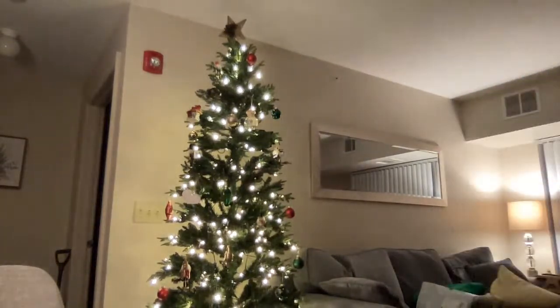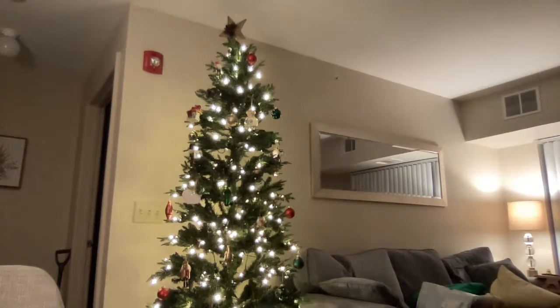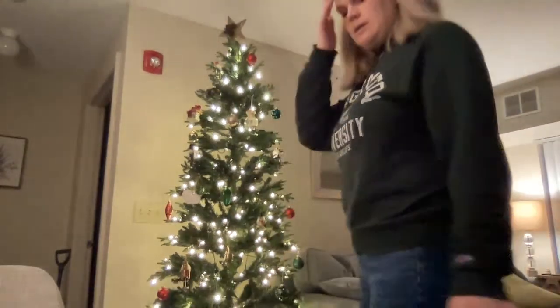I'm going to put the onesie by my heat press. All right, so let us start cutting out. I actually brought that one order in here. Looking good. All right, so that order is here.